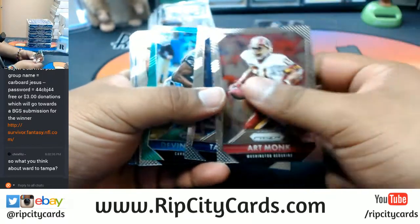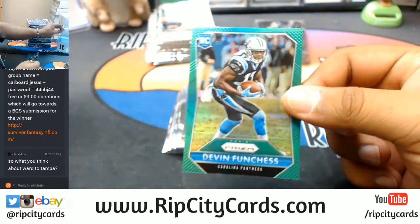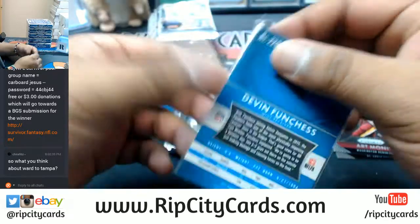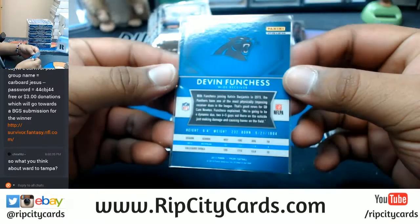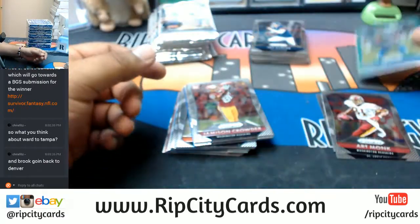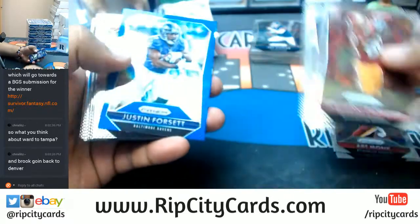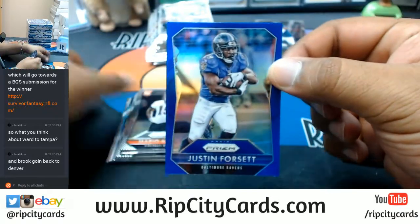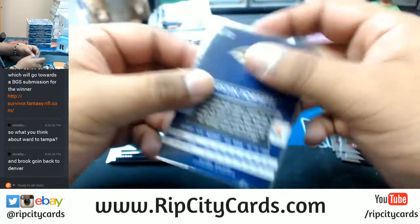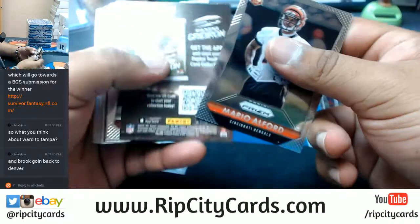All right, so what do we have here? A Devin Funchess green for the Panthers, already some color coming out. What's this thing number two? It is not numbered on the back. Huh, no number on that. Okay. Then we have a Justin Forsett blue for the Ravens. No number on that either. You mean Brock Osweiler, Chris Fitz?